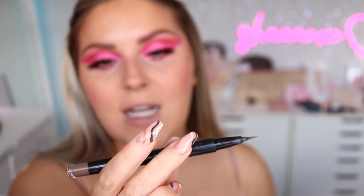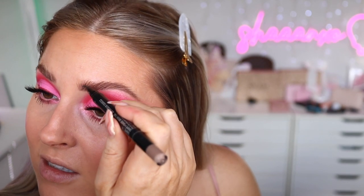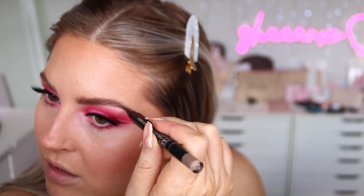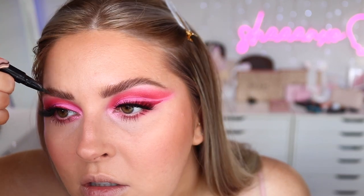Anyways, so I'm taking my Shape and Shade Brow Tint in Taupe. I mentioned this in my yearly favorites. And I'm just flicking it through. And this will add little brow hairs. Can you see the difference? Probably barely. But it's just so natural and it works amazing with the brow freeze, just an FYI.